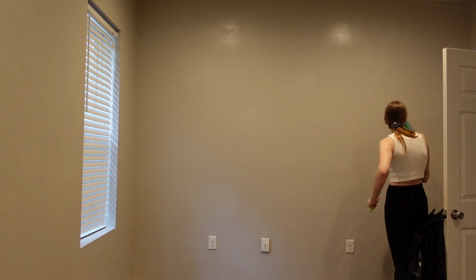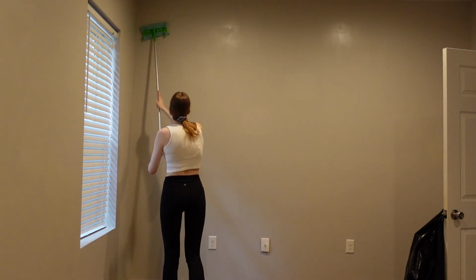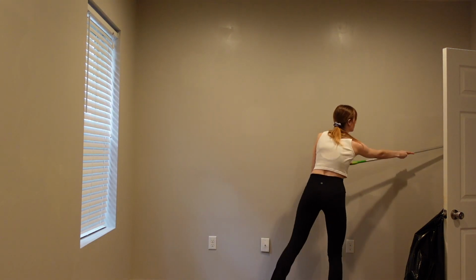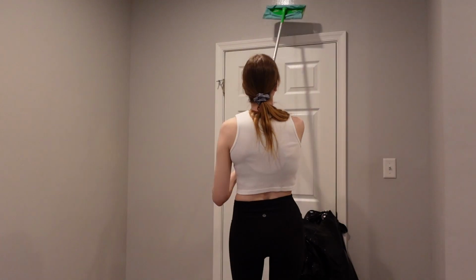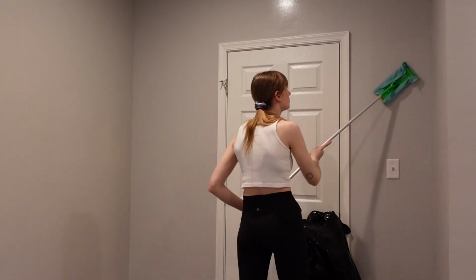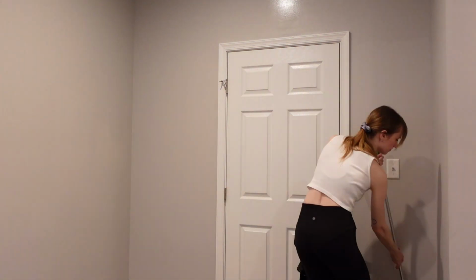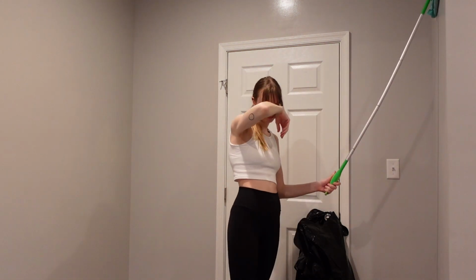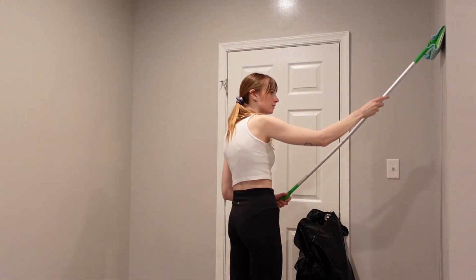But I do think it should be a necessary process before moving in, and maybe on a biannual, twice a year cleaning checklist, spring cleaning to-do, because a lot of stuff does get on the wall. They get dusty. You never know what happened on the wall. So really simple cleaning solution here, just mostly water, a little bit of vinegar, and a couple drops of dish soap. Very simple, all natural, if you will, cleaning solution for these walls.